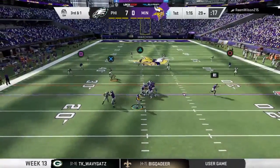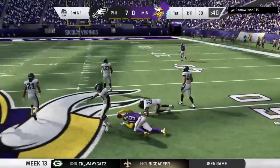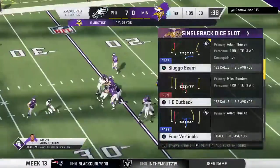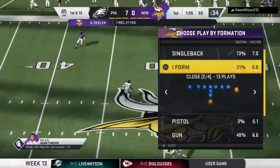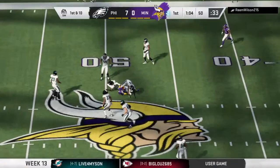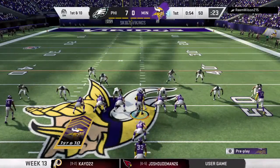They'll look to throw for it on 3rd and 1. Open here, Adam Thielen. And he's got the first down, yardage before being taken down at midfield. Last play, they got stuffed at the line. Different story here, over 20 yards. First and 10 at the 50-yard line.